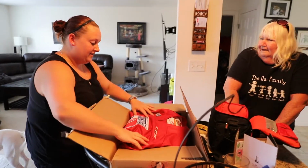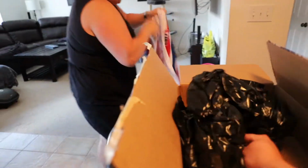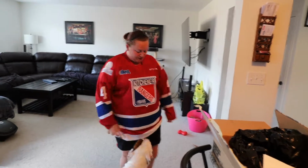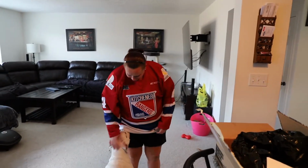I guess you want me to put it on. I put the thing in here, too. You gotta put it on and you can take your picture. I wonder if it's the same size. I don't know what the size is. It's probably the same as Batesian. 54. Yeah, it fits so much nicer. Well, a 54 don't fit.